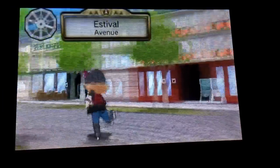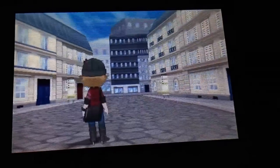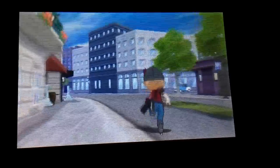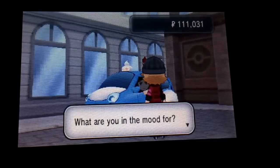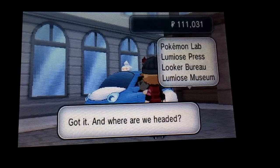Okay. Let's see, what's this way? Coffee shop. Okay. I'm sure this goes to the north. Oh, South Boulevard, great. Where's a taxi? There we go. Taxis are the easiest way to find stuff, especially if you don't know the layout of the city like I don't. Is it facilities?